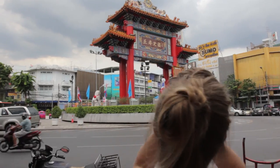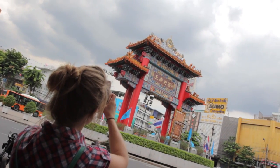Now, I mentioned earlier that we were going to take a trip down memory lane, and that's because this gate, that temple, and a couple of other things in this area are very near to where we stayed 10 years ago. So we're going to go back to that same hotel and see if it's open and see if we can have some lunch there.